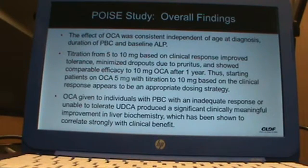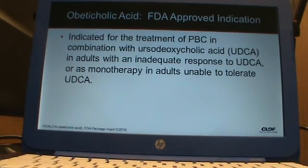When it was given to patients with PBC who had an inadequate response, or those that were unable to tolerate UDCA, we produced a significant, clinically meaningful improvement in liver biochemistries, which has been shown in prior studies to correlate with clinical benefit, i.e. transplant-free survival. Thus, this is the approved indication for OCA, treatment of PBC in combination with UDCA in patients who have an inadequate response, or as a monotherapy in patients unable to tolerate UDCA.